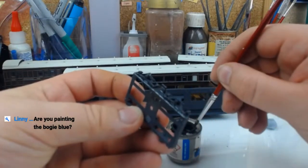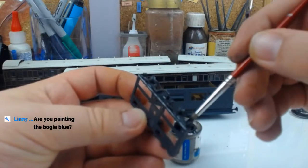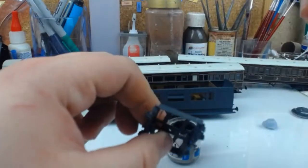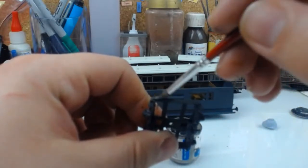This was the only, I'm going to say, or possibly cheapest etch primer I could get at the time when I needed some. Are you painting the bogey blue? No, I'm painting it black. Or not quite black.